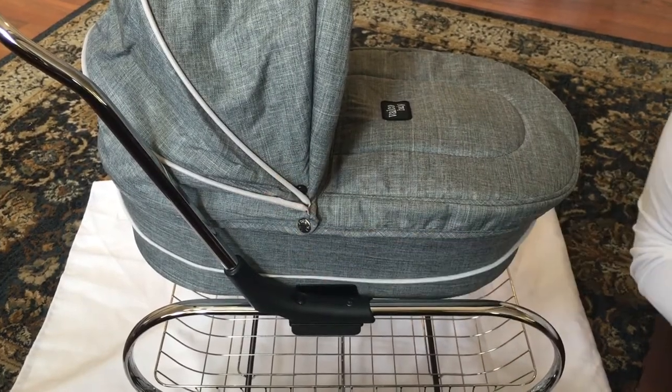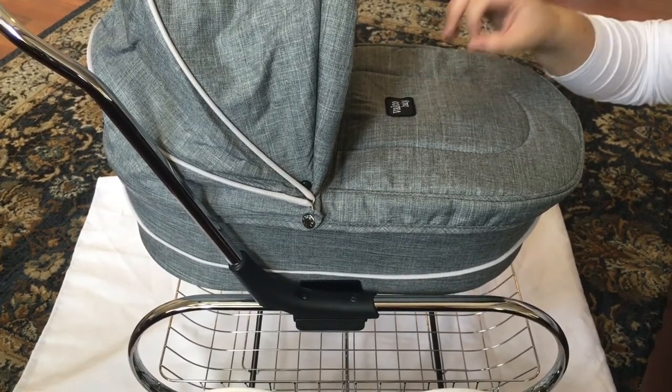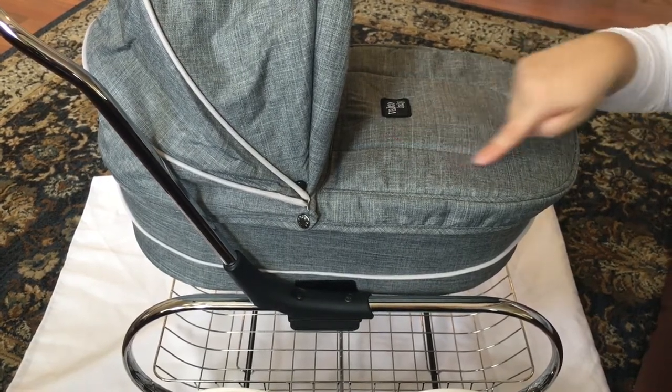Hi, Perpetual Mommy here today to do a new feature Friday for all of you. This is on the Valco Baby Princess Doll Stroller. So I'll say that again, it's the Valco Baby Princess Doll Stroller, and this is in the color gray marle.